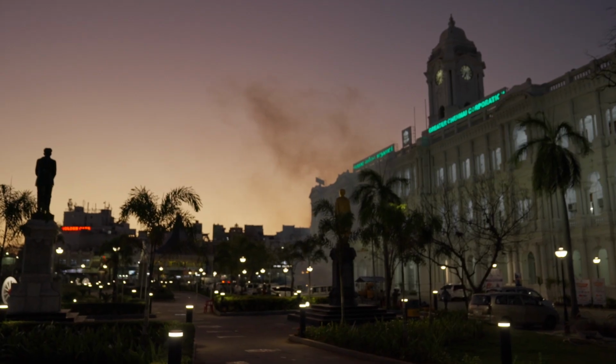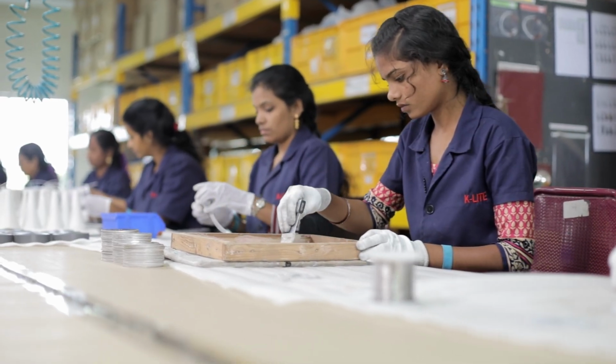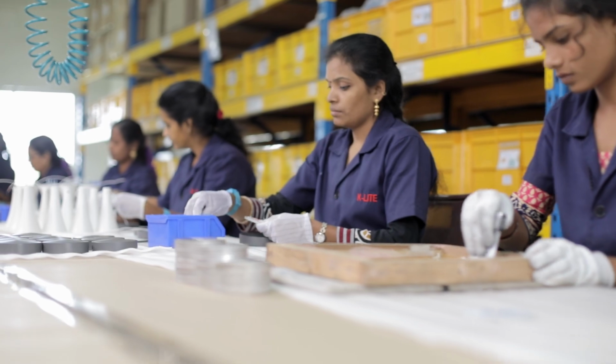Hi, I represent a brand called K-Lite Industries out of Chennai. We are in the manufacturing of lighting fixtures for over 45 years. We started our journey doing railways and then got into landscape lighting and now into architectural lighting. Responsible manufacturing is very, very important.